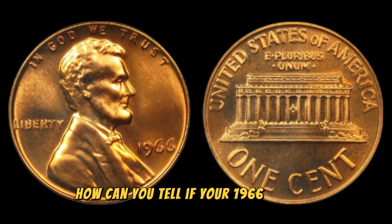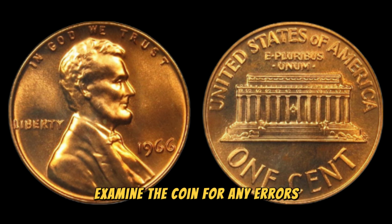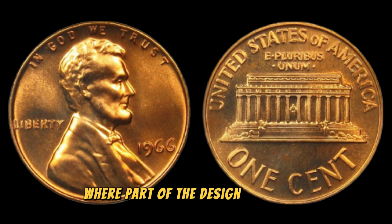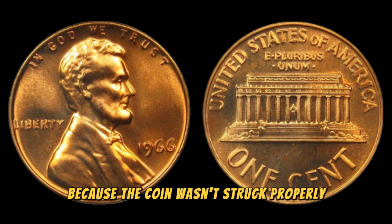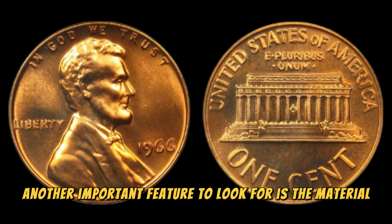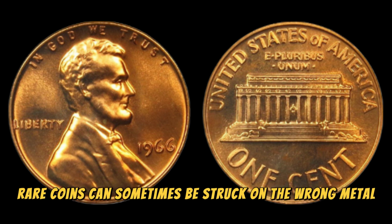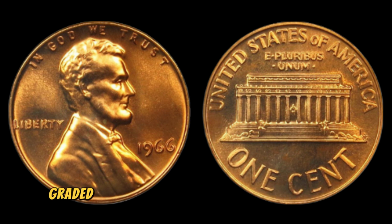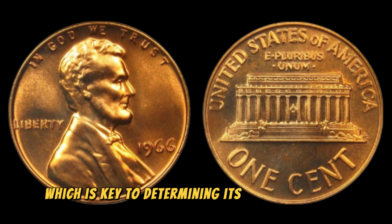How can you tell if your 1966 penny is the one worth millions? First, examine the coin for any errors. Look for signs of doubling on the lettering or Lincoln's image, which indicates a double die error. Check for off-center strikes, where part of the design is missing because the coin wasn't struck properly. Another important feature to look for is the material. Rare coins can sometimes be struck on the wrong metal planchet, meaning it could look or feel different than a regular penny. Next, get your coin graded by a professional coin grading service like PCGS or NGC. These experts can verify the authenticity of any potential errors and give your coin an official grade, which is key to determining its value at auction.